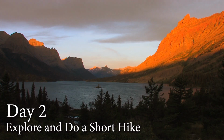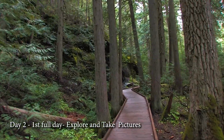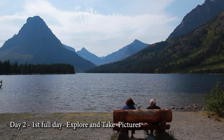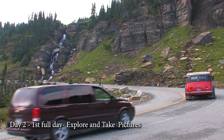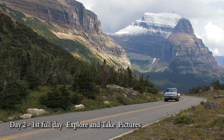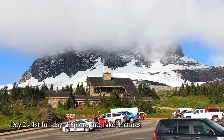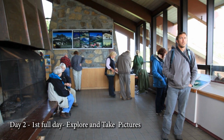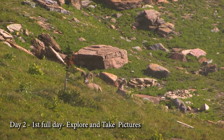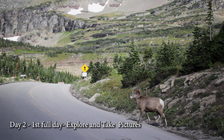Unless I get to the park really early on day 1, I use my first full day in the park, day 2, to get used to the altitude and maybe do a short hike, but most importantly, that's the day I take a bunch of pictures. Drive the Going-to-the-Sun Road, or take a bus tour to another area of the park that you haven't seen. It takes 2 to 3 hours to drive the 50-ish mile Going-to-the-Sun Road. And if you're lucky enough to get a parking place at Logan Pass, stop and look around. You never know what you might see or photograph. But please remember, these are wild animals. Don't try to take a selfie with them.